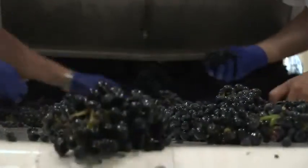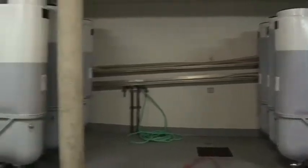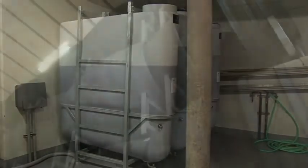The Flextank vessels are capable of producing wines of the highest quality, and thus multiple vintages are reporting superior matured wine quality over top-grade French barrels.